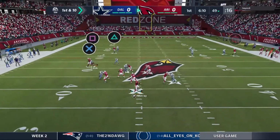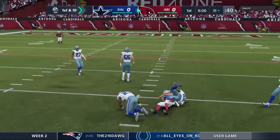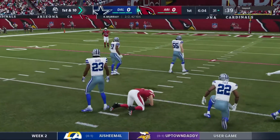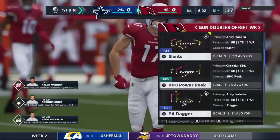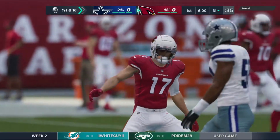On play action, it's Murray. This one caught by Isabella. And he takes this one down almost all the way to the 30. Chewing up big yardage. Another nice gain there. This one goes for 20.